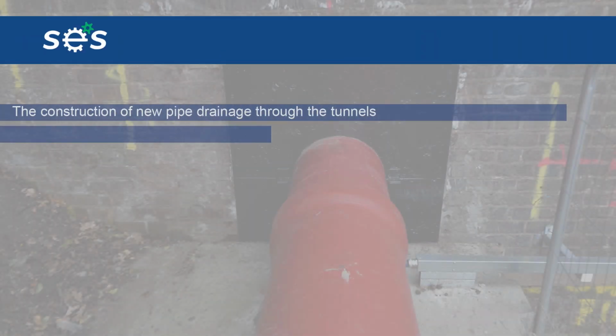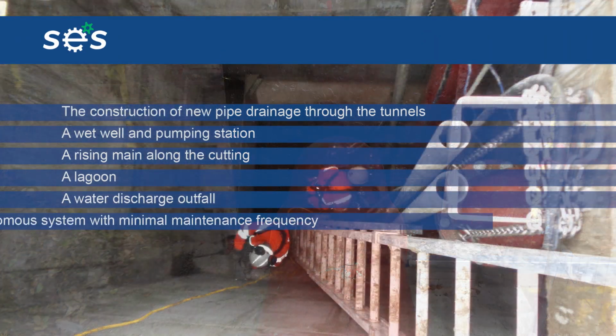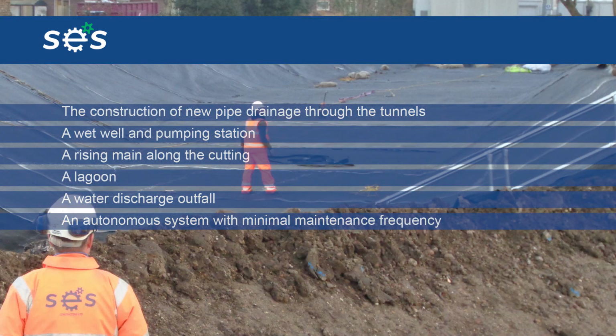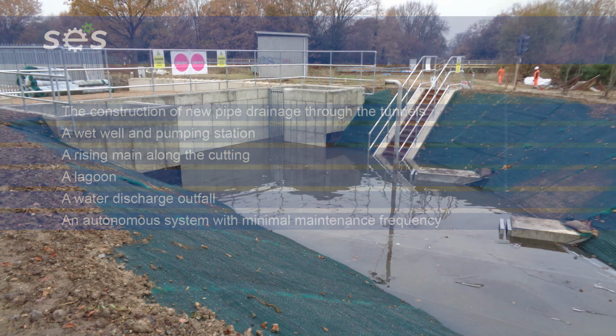This is yet another bespoke solution by SES which has proven to be a great success, enabling the train line at the Fulwell Railway station to remain open in adverse wet weather conditions.